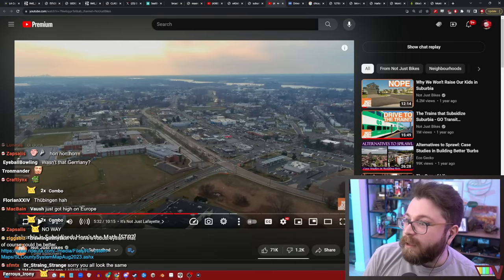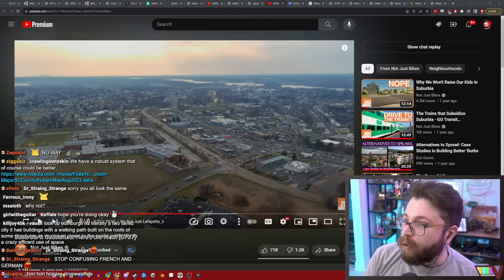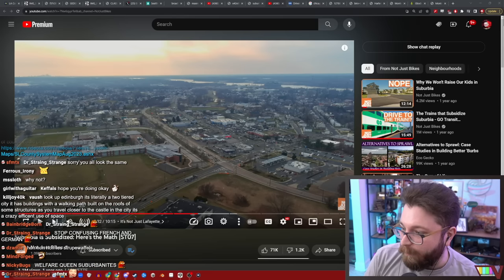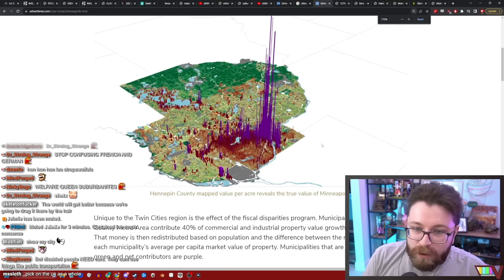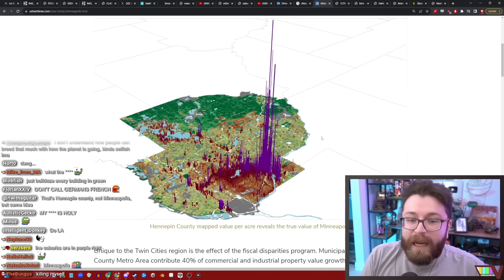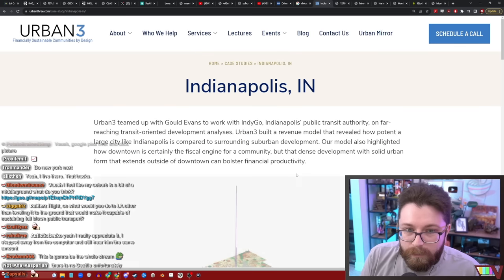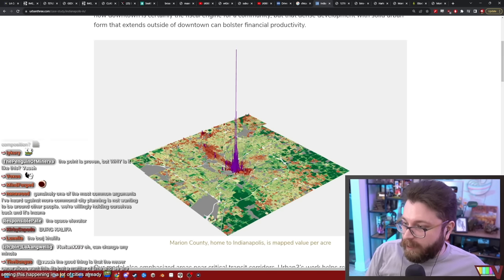That's true! Let's take a look at other examples that have been provided by the Urban3 Analysis Group, looking at which parts of the city are more profitable than other parts. Here's Minneapolis. Holy shit! That's cool. That's Hennepin County, not Minneapolis, but same idea. Okay, the county in which Minneapolis exists. All right, fine. Indianapolis. Jesus Christ. The point is proven, but why is it like this?